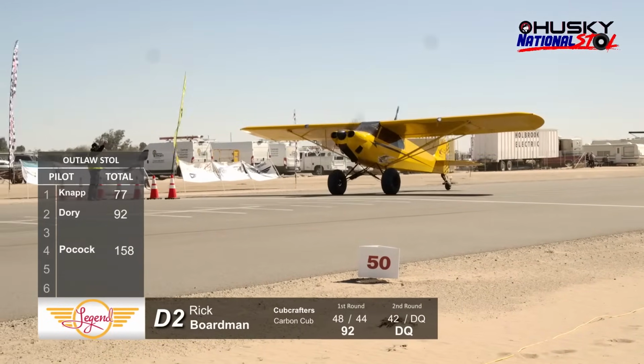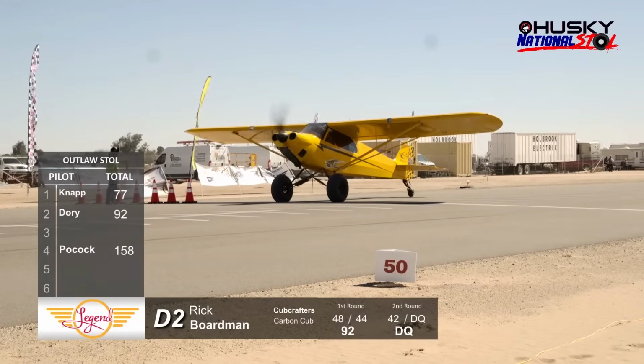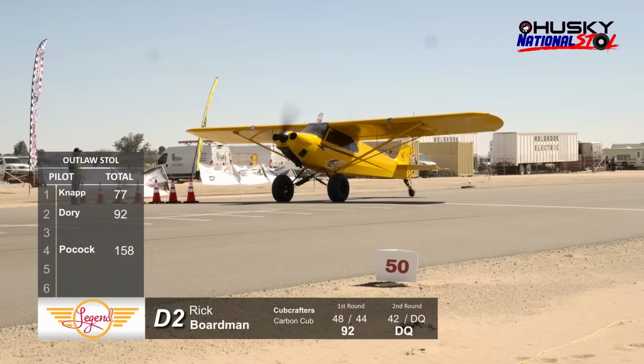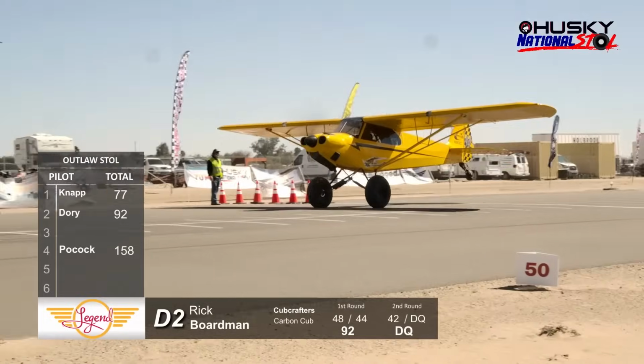So, Somerton Airport here in Arizona. Boy, they've been such gracious hosts. It's just been wonderful. It's great to see all the people out here, and it's been a fun time. We sure appreciate them. And, of course, Hume International Airport as well, great host of the National STOL.